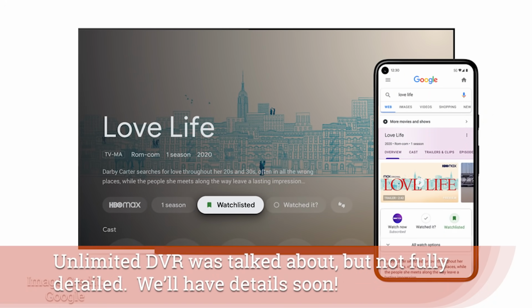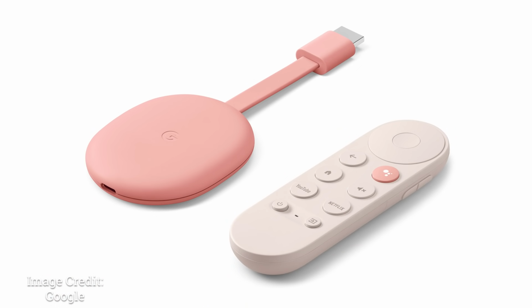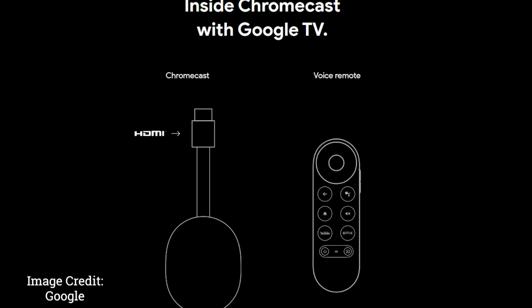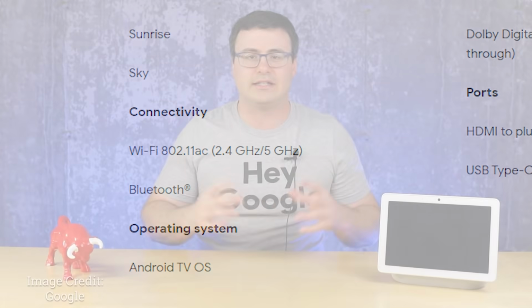There are 3 colors, and you're going to get a dedicated remote for your Chromecast that has a number of dedicated buttons on it. The Google Assistant button is right there, and there's a microphone on that remote. The remote itself is Bluetooth, but also has the YouTube and Netflix buttons directly on it. All of this for $50, but there were 2 interesting things that Google didn't talk about at all.